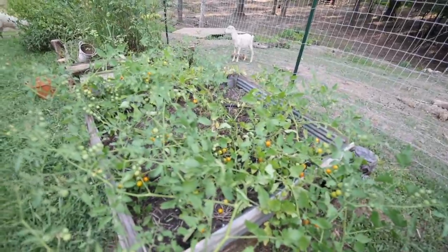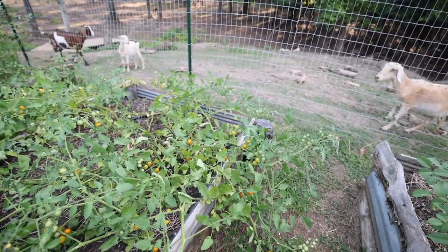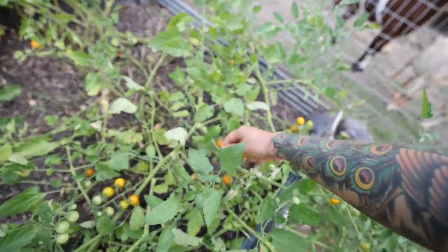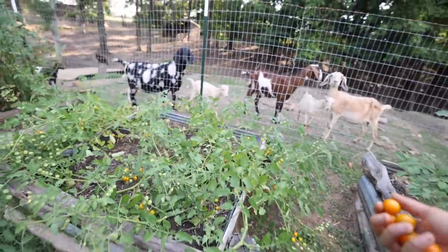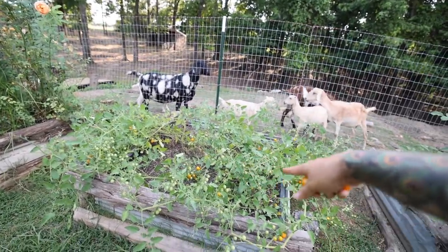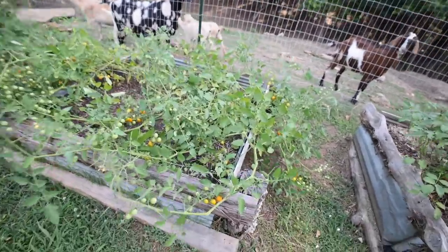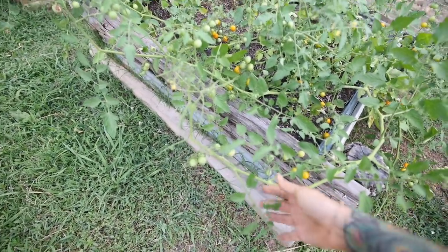Here's my crazy, not touched, not pruned, not staked cherry tomato plant. Hey, girls. These are the tastiest tomatoes, and they have produced so much. I don't know if this is a fully fair experiment. I was saying this is completely unpruned and unsupported, but the way that it's draping over the raised bed, it kind of is supported by the raised bed. Still, it gives you the idea of how a tomato plant would grow. Oh, there's a hornworm on this.